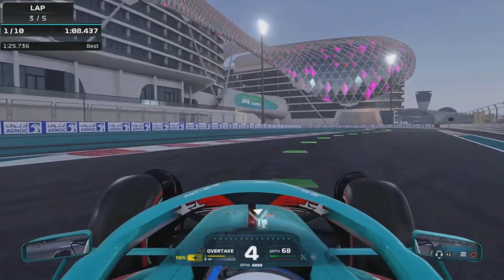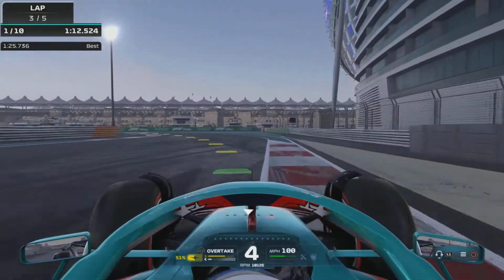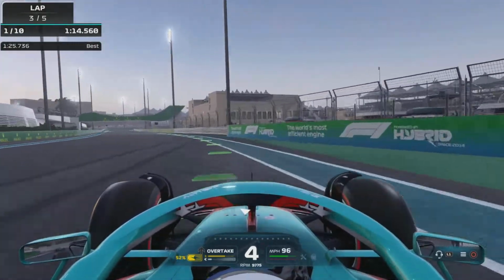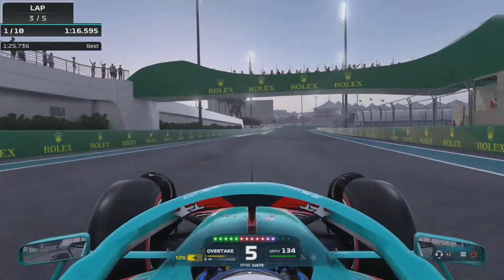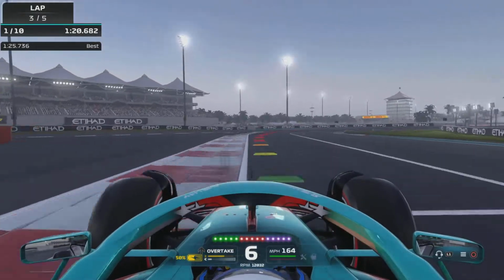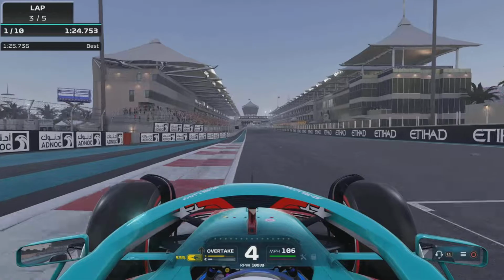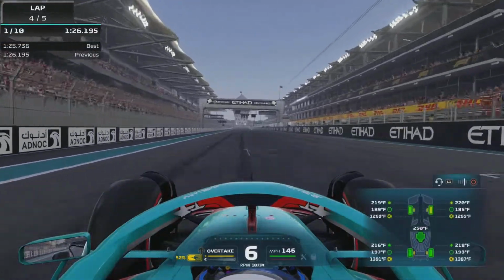This is not somewhere where I'll get overtaken, but at the same time, you can just see how much he is closing in Sector 3. He is definitely running a slightly higher downforce, or he might not be having issues with tires, and we may be. I haven't peeked at my tire temperatures yet. I was just so locked in on this race.